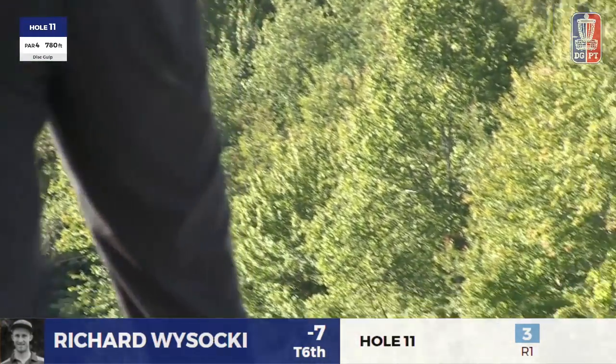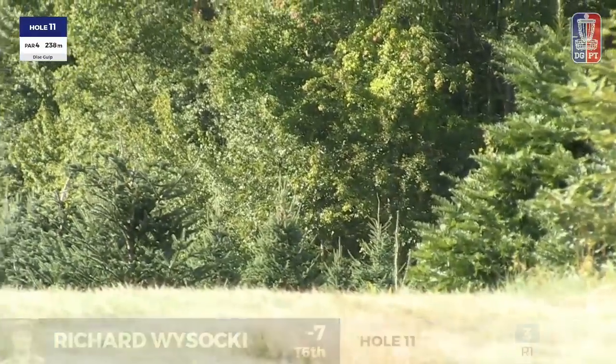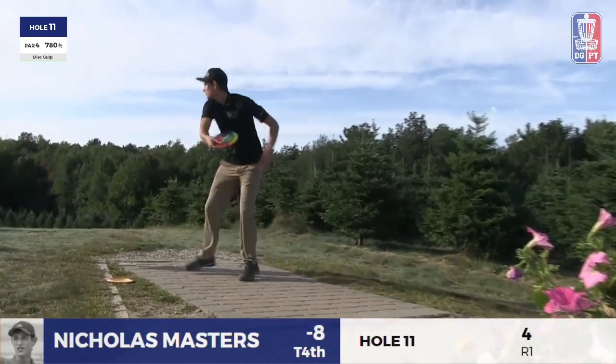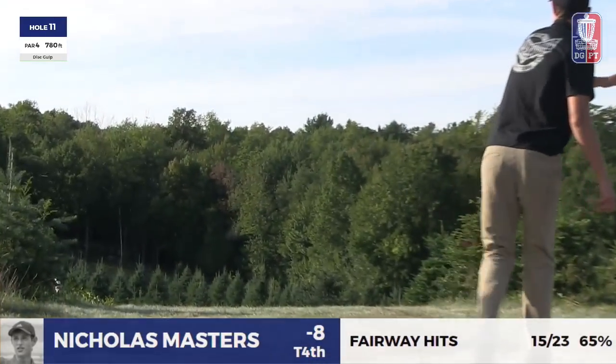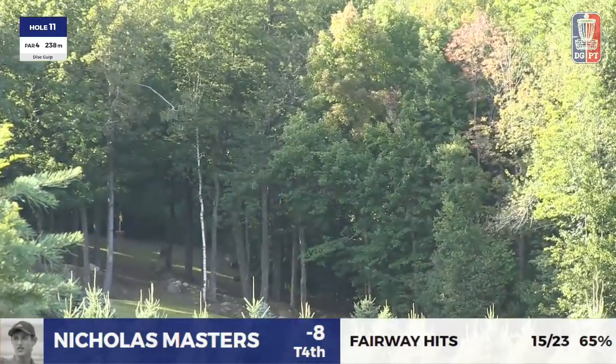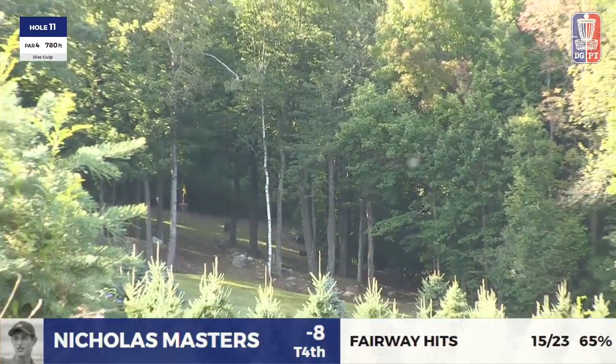And that's going to be trouble for Ricky Wysocki. That is pushing hard right, and that is carrying into the woods. That's going to be a world of hurt for Wysocki. Great pullback, great release here by Nicholas. We'll see if that clears over the trees. Makes for a much easier approach if it does.